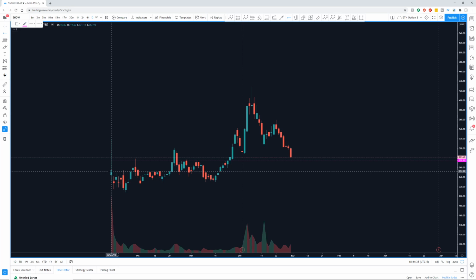And I see another strong one in about here around $252, and we've got another one right in here around $339. And finally, the last one that I see on SNOW is somewhere down here around $231. These are the four levels I see, and we're actually coming close to that $275 level right now.